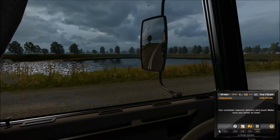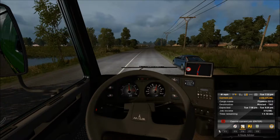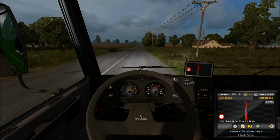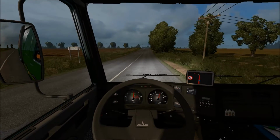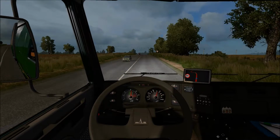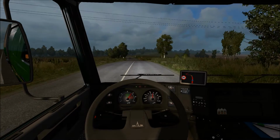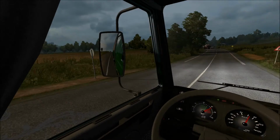Nice lake here. Uh-oh. 1 hour and 53. I'm going to get there. Okay, so I'm going to have to put my foot down. That's quite bad. So this is probably going to test the driving and acceleration and speed and agility of this truck now. Usually happens in these episodes. Right, so it's 10 out of 20 there.